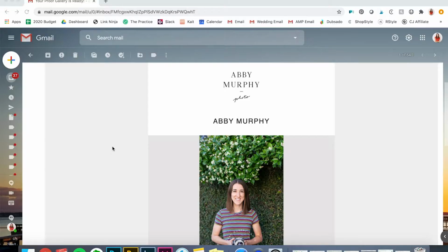Now I'm going to show you my screen and give you a little behind the scenes on what my proofing process looks like. And if you're a client of mine, stick around because I'm also showing you how to choose your favorite images from your proofing gallery and purchase additional photos.